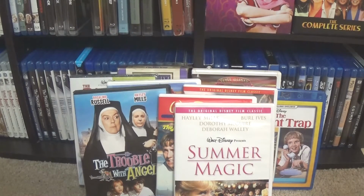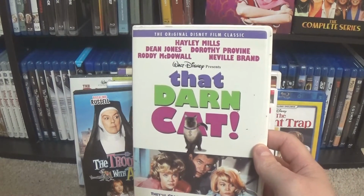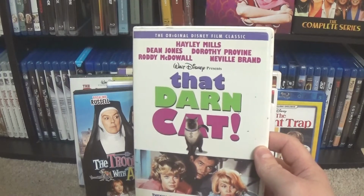One of the more of its time Disney movies that she was in. The other ones, there's sort of a timeless feel to a lot of them. Some even take place in Summer Magic, and a lot of them take place in earlier times, and they just translate through the generations. I think That Darn Cat, for a lot of people, just from talking to people that have seen the movie, very much feels of its time.